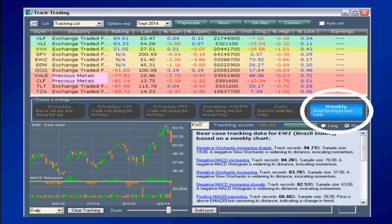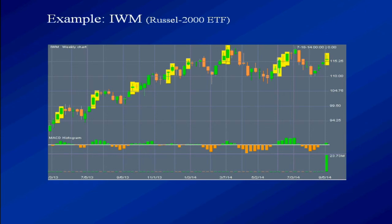But to get long-term TrackTrading, you first launch TrackTrading, which you get from the Traders Unite app, and you select the weekly time period. Now, after doing that, you can play around and look at various stocks. I like ETFs for longer term. Those are exchange traded funds, but you can choose straight stocks. The example I'm going to show you is an ETF, the IWM ETF. That happens to be the Russell 2000.